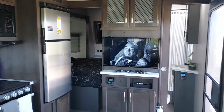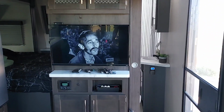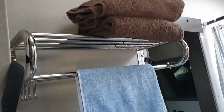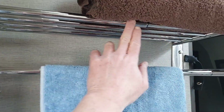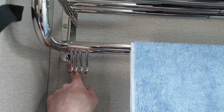Here's the kitchen. TV works pretty good most of the time if you got a decent signal. But here's one of the updates I did a while back. Put this towel rack in there, and that's called an adjustable towel rack. And it actually slides. You can see here that this slides back and forth. And so I could put it right up against the wall here.